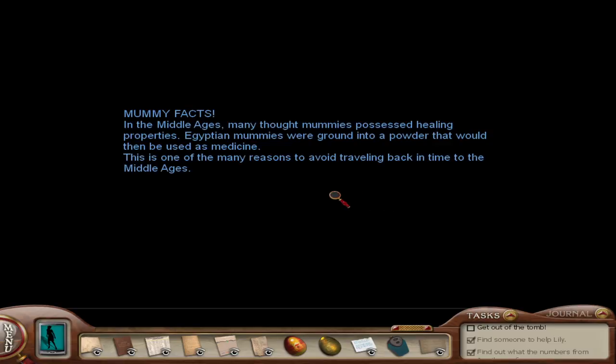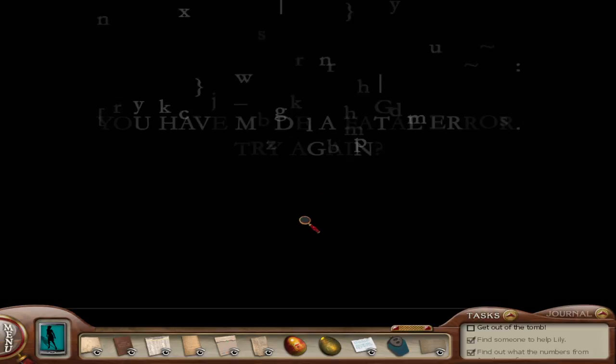Mummy facts. In the Middle Ages, many thought mummies possessed healing properties. Egyptian mummies were ground into a powder that would then be used as medicine. Yeah. This is one of the many reasons to avoid traveling back in time to the Middle Ages. Oh, that's funny.